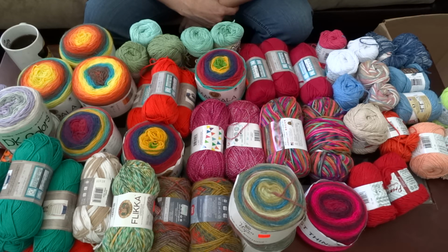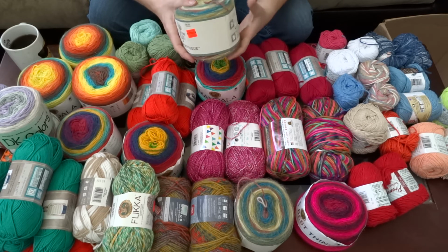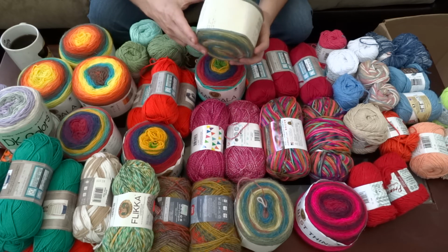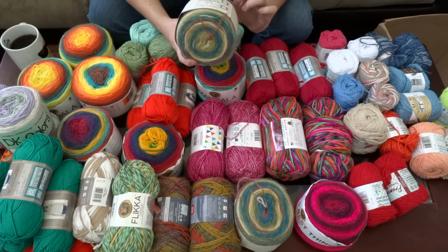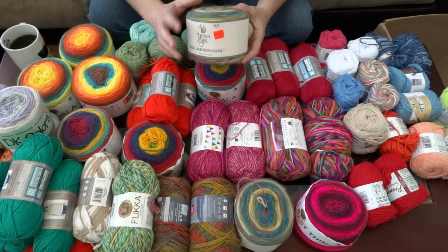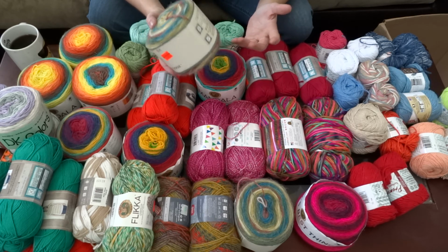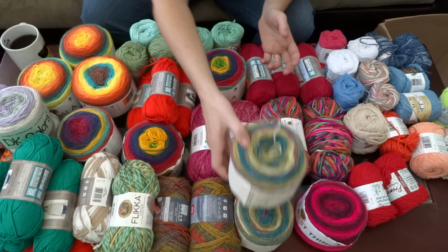I want to thank you again, Susan. I can't thank you enough. I've never worked with stuff like this with alpaca in it. I can't wait to make something out of it. This has got 590 yards. It's a size 3. I could definitely see making a shawl out of this for the winter. And yes, it gets cold in North Carolina. Not as cold as Maine, not as cold as Massachusetts, but it does get cold here. So this will be nice to bundle up in.